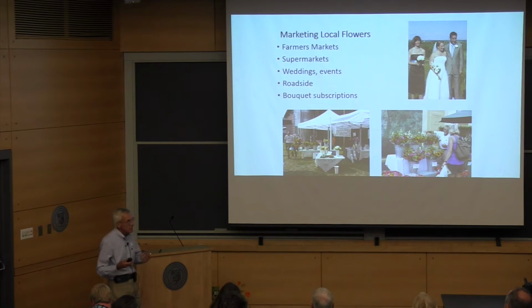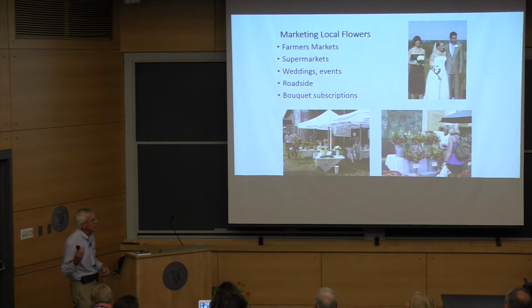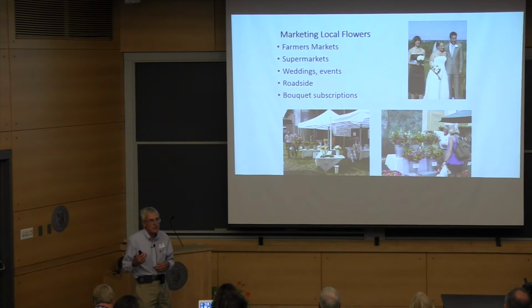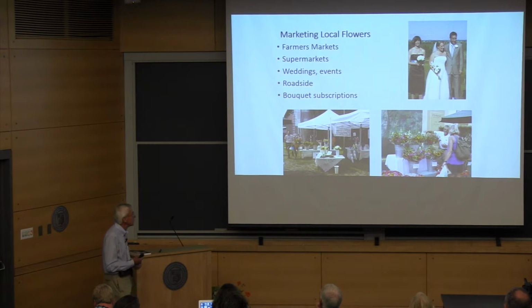And then what do they do with them? Well, I've already mentioned it to some extent. Farmers markets, probably the largest outlet. Supermarkets, weddings, roadside stands to some extent, working with restaurants on bouquets, or other businesses that value fresh flowers that have a subscription service.